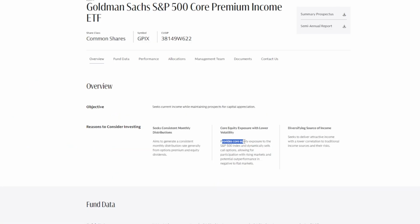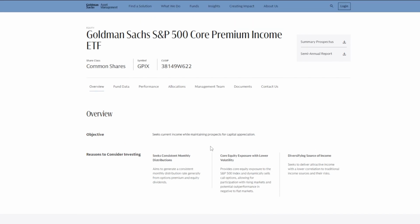Now, the strategy basically provides exposure to the S&P 500, but along with that, dynamically sells call options, allowing some participation in rising equity markets. Now, how is this different from JEPI? Well, JEPI sells out of the money call options. And again, if you're not necessarily super up to date with covered calls and selling call options, then this might not make a lot of sense to you, but basically put, this ETF allows the portfolio to ride a little bit more by only selling call options on 25 to 75% of the portfolio and letting some of the underlying ride up, hopefully along with the rest of the markets.